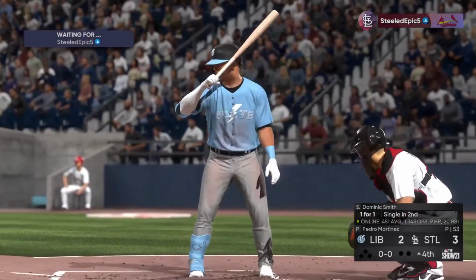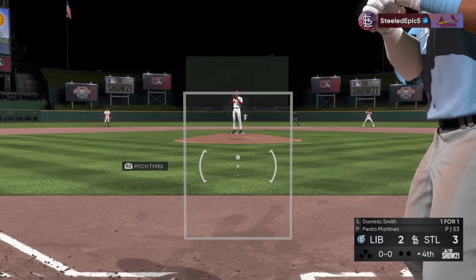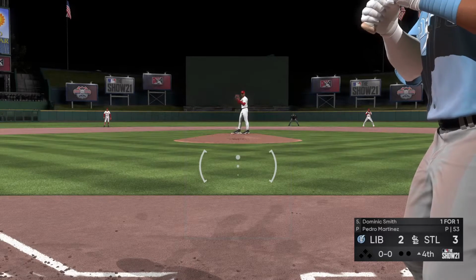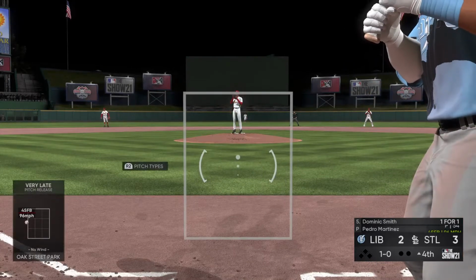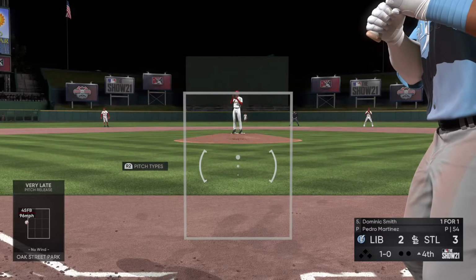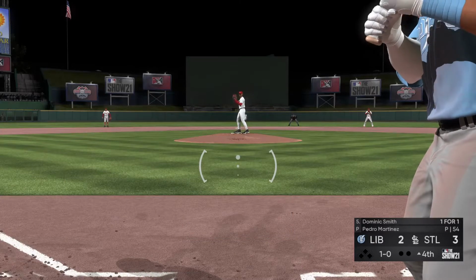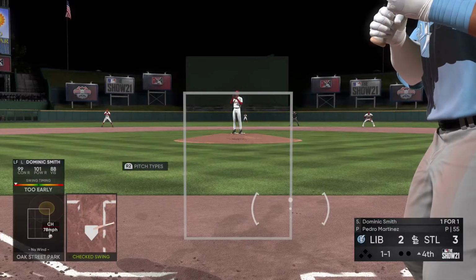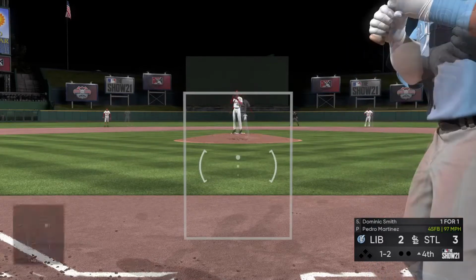All set for the start of the 4th. And digging in is the outfielder, Dominic Smith. Now here's the first offering. The 1-0 is swung on and missed, and that's strike 1. One and 2 to Dominic Smith.